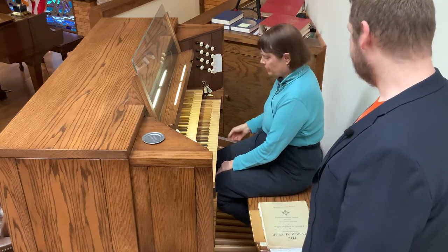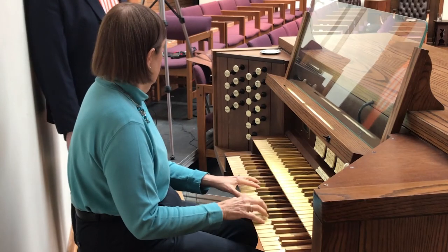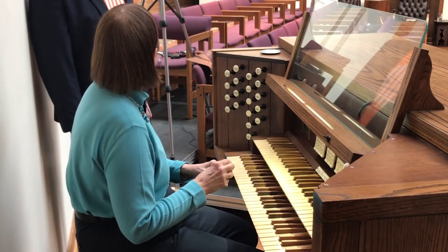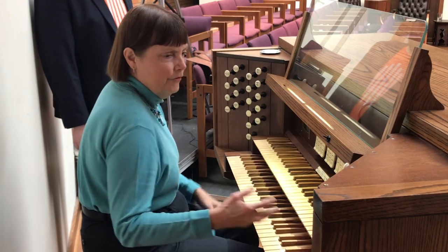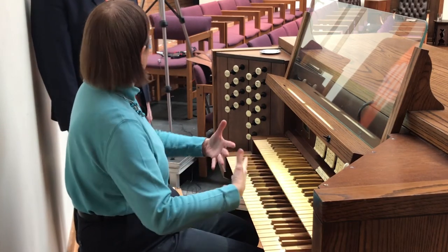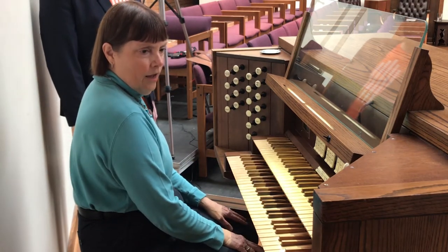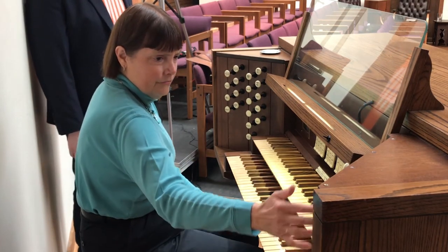Mm-hmm. The 16-foot Palmer is very quinty, very quinty. But if you need that 16 and you don't want to put the great 16 on, it gives you just that little bit of foundation underneath. Nice. We haven't talked about the mixture. Oh, yes, go ahead.